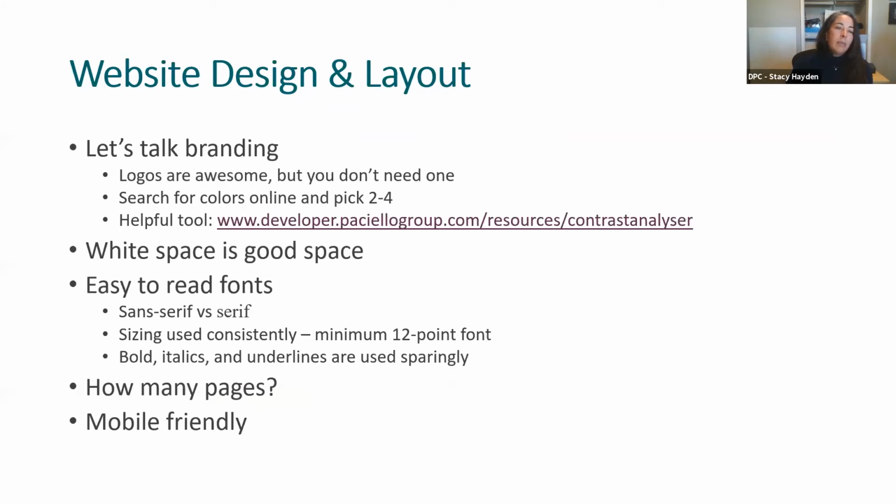The other aspect of white space is the space part: you don't have to fill up every aspect of the browser on your website. It's okay to have room to breathe a little bit, because if your website's too busy, it's just going to be distracting. So white space is good space. Have a white background. Don't feel the need to fill up everything when you're designing a web page.